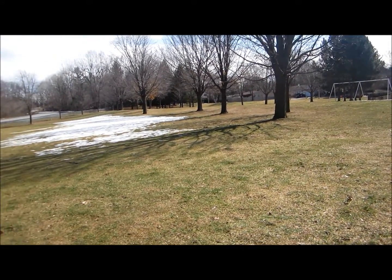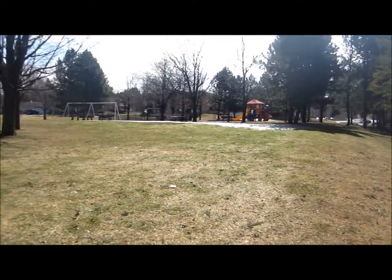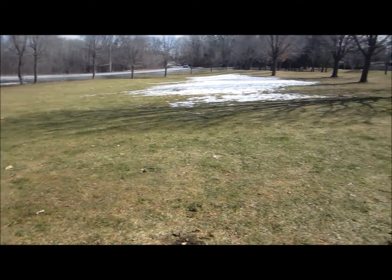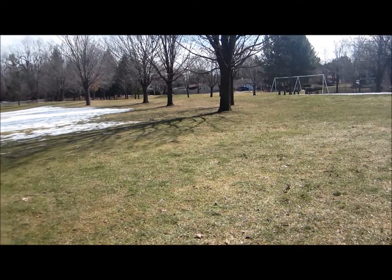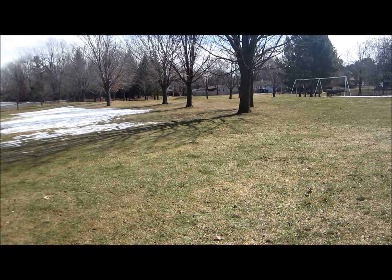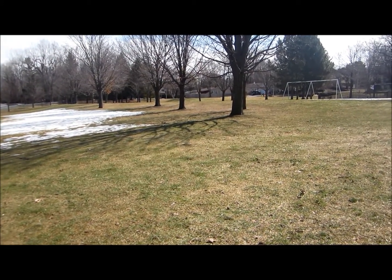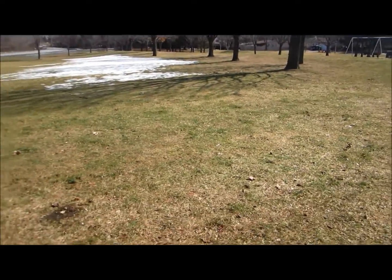Hi folks, Bob here. This is the first dig of 2016 and as you can see there's still some snow on the ground. I'm going to try and find some targets in this place. It's been a productive park, at least it was last year. I found quite a few nice little relics in this area. So we'll see what the park produces.